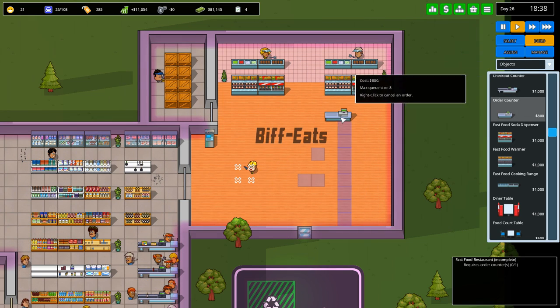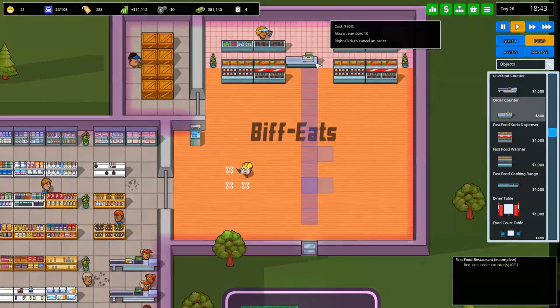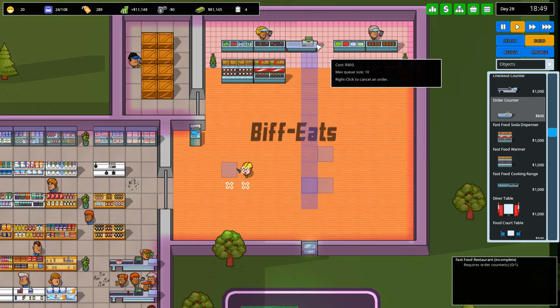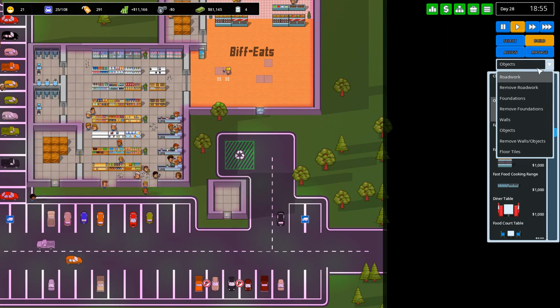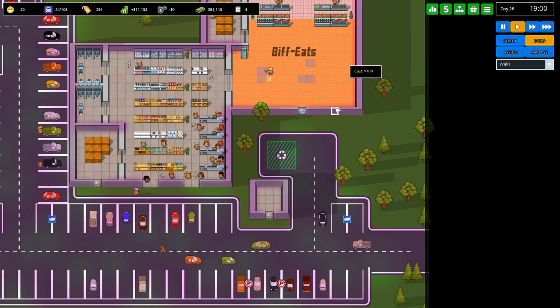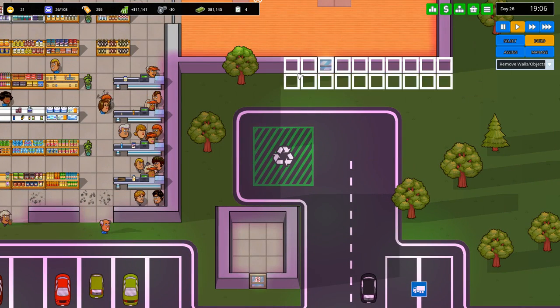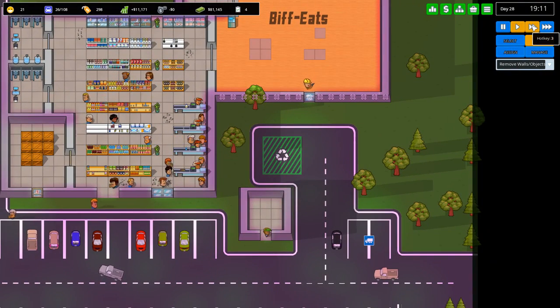One of the things the dev mentioned was to make sure when we place this, there seems to be a little bug at the minute where if you don't place it allowing your full queue, they might not get used. So we need to obviously make this bigger. Darn it. So we need to remove the walls that are here and just make this as big as we can. So let's do that. Shame we've only got one builder on.